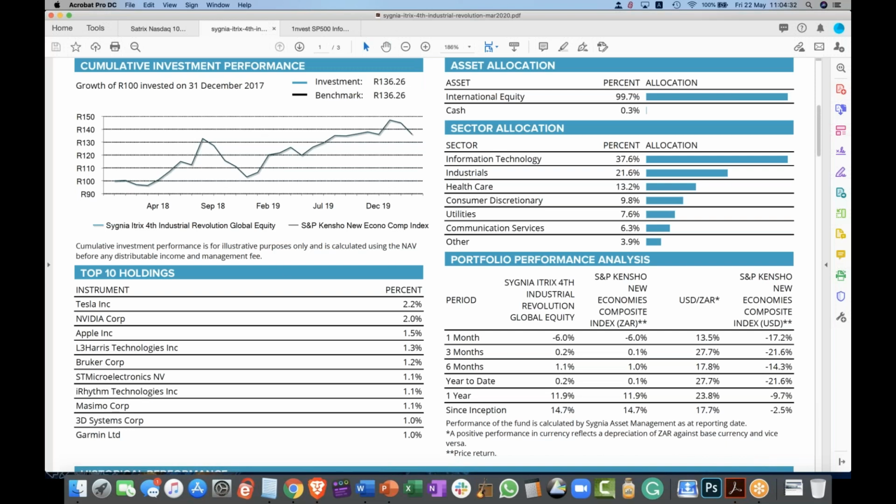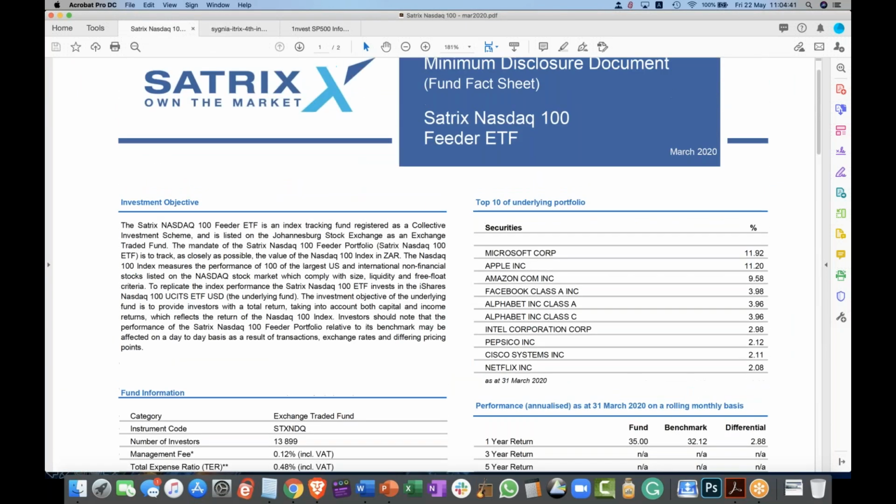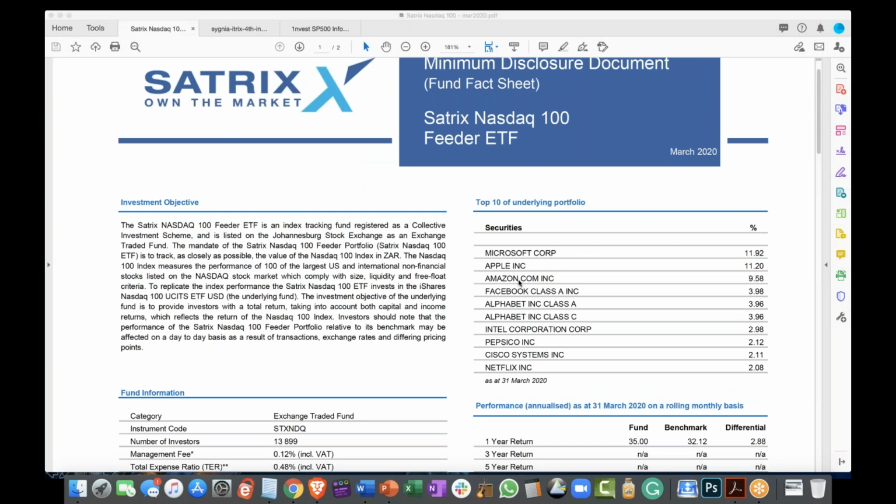If we go back to these 3 here, Amazon doesn't make the top 10, so it's sub 1% in the fourth industrial. In the Nasdaq, Amazon pops up at, oh no, it's fairly chunky there. So Amazon in the Nasdaq is almost 10%. That is going to be your biggest weighting. There might be some more bespoke niche out of the US, not that I'm aware of.